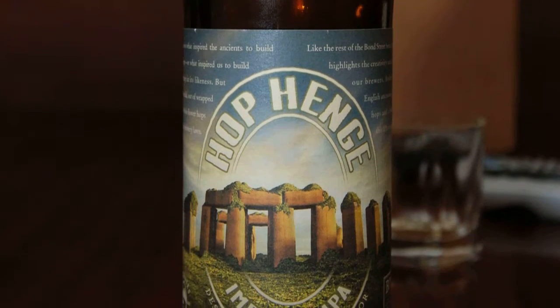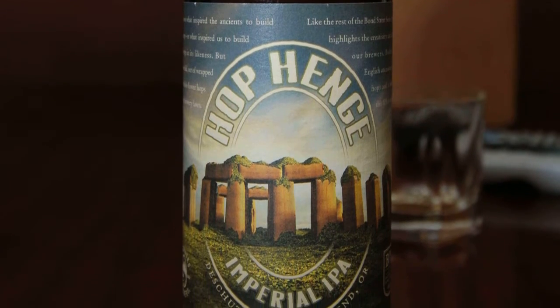All right, yeah. Let's go ahead and move over to the Hop Hedge. Look at this, no stopping in between this time. This being their Imperial IPA, so obviously we've done it in this order for a reason. We're going to go with the less intense flavors to start off and grow gradually as the night moves on.